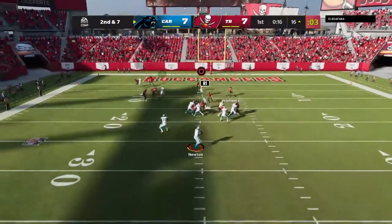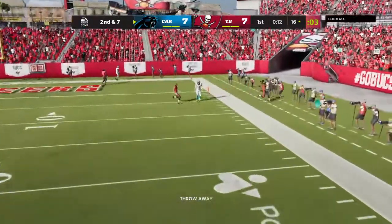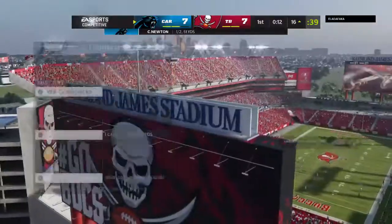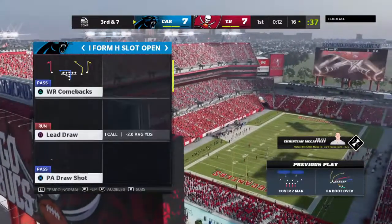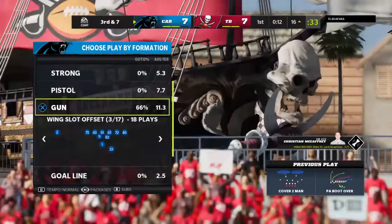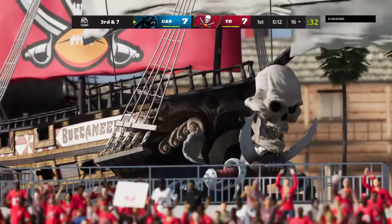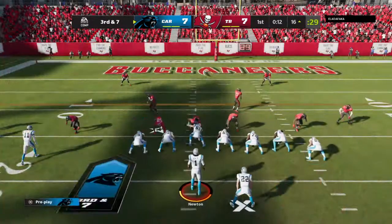From the 16, Newton. Flush to his right. And he just chucked that one out of bounds, out of everyone's reach. Maybe a wise call not to take a sack in this part of the field. It brings up 3rd down. It's been a good opening drive offensively thus far, but you know they don't want to waste it and settle for a field goal attempt after that incompletion.